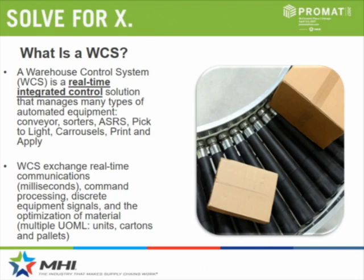So the problem was if I had to make a change, you had to have me go write the ladder logic to make the change to the conveyor controllers within a panel. The warehouse control system sits one level above, but quite frankly, I can have a maintenance person change how I want to sort something on a downline. I don't need somebody that understands ladder logic. Make sense? So again, warehouse control system exchanges real-time communication, milliseconds, command processing, discrete equipment signals, and the optimization of multiple material handling or units of measure.